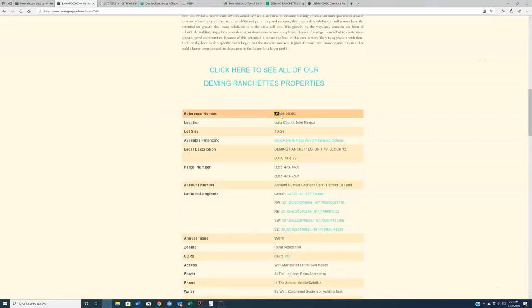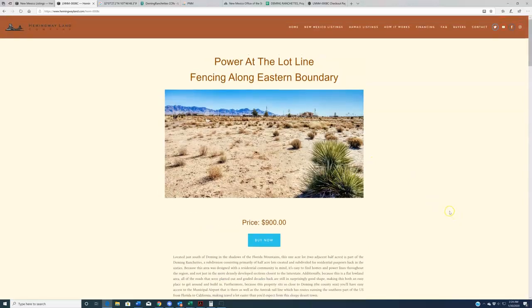This specific property is LNNM-0008C, like Charlie, located in Luna County in the southern part of the state. This is 1 acre in the Deming Ranchettes subdivision, and this 1 acre is a combination of 2 adjacent half-acre lots. And as we pointed out up top, this 1 acre is priced affordably at $900. So for under $1,000, you can get 1 acre of land in the state of New Mexico.